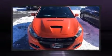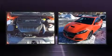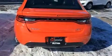Step into the 2016 Dodge Dart. This four-door, five-passenger sedan still has less than 10,000 miles. Under the hood, you'll find a four-cylinder engine with more than 170 horsepower, providing a smooth and predictable driving experience.